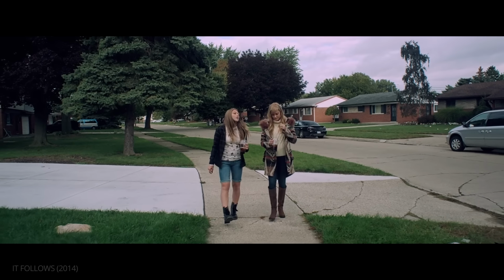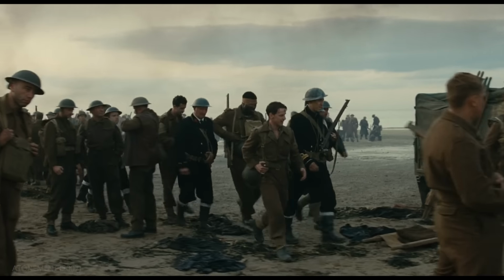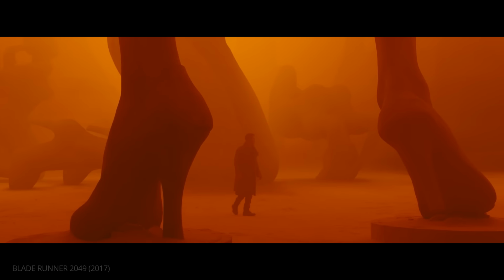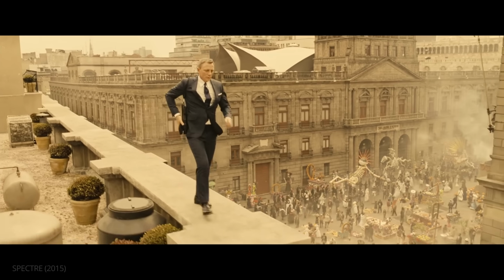A wide tracking shot can emphasize the setting the subjects are moving through. It's particularly useful for establishing massive sets, like the Day of the Dead parade in Spectre.